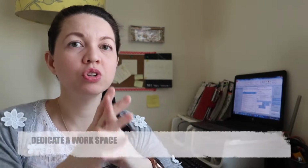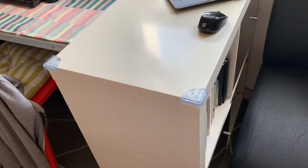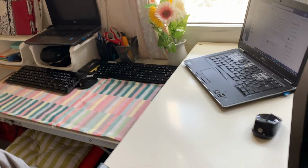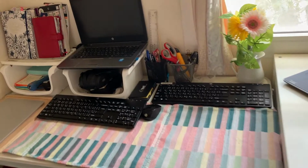Second tip, so this is where the workspace comes in. So you need to dedicate a specific workspace in your house. The space should be a quiet place in a corner with a door. In my case, I actually did set up my workspace inside our bedroom because the hall in the living room is where the television is, and that's where my kids are always at. The other bedroom is their bedroom, of course.